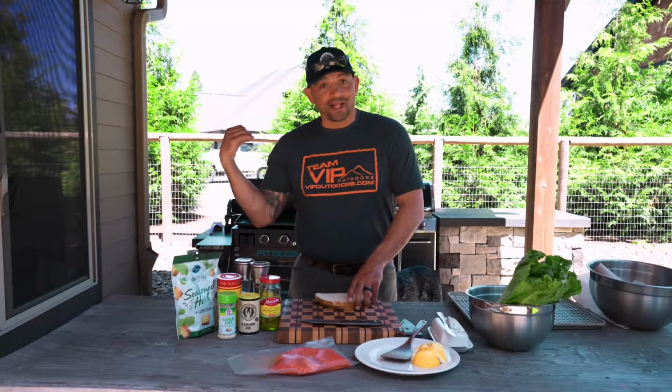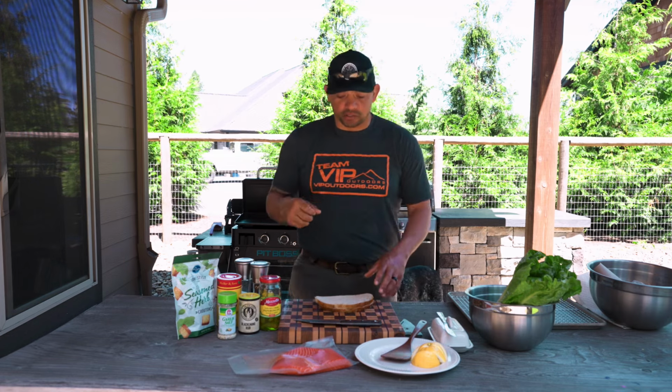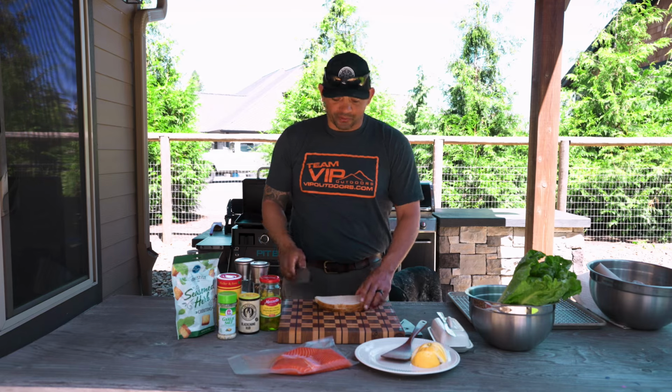So it just leaves a nice clean flavor. What I'm gonna do in the meantime, I got my flat top going. It's getting nice and hot. We're gonna put a nice sear on that to give it some texture, some crust.